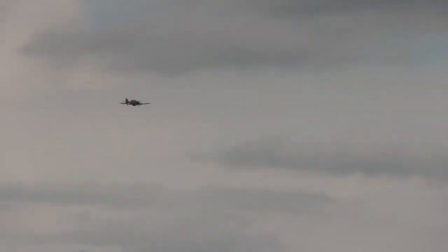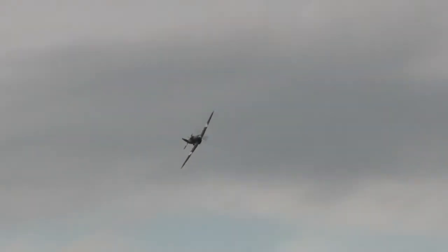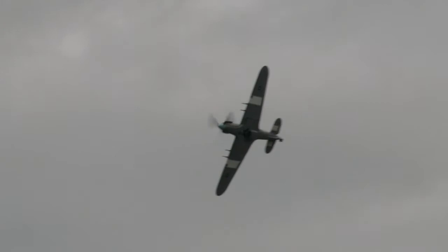The Hurricane was really an earlier generation of the Spitfire. It was maintainable with hand tools. The Spitfire used the brand new construction technique of the all-metal monocoque, and that proved a lot of problems to get it into production initially.